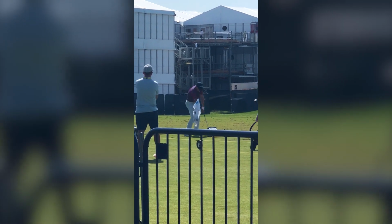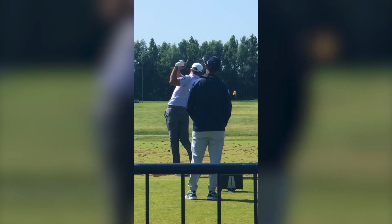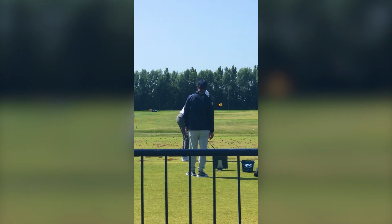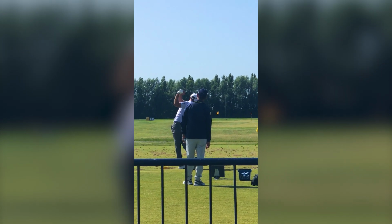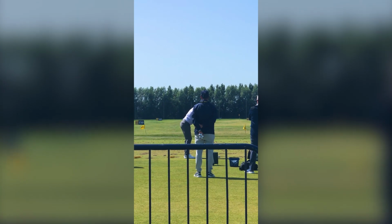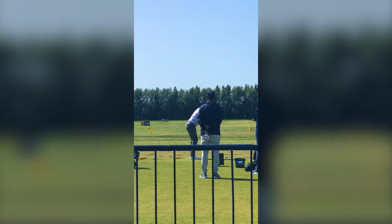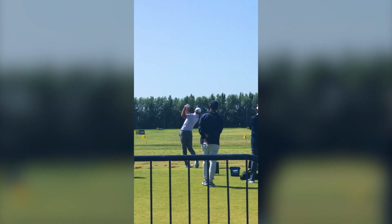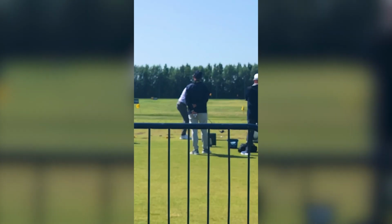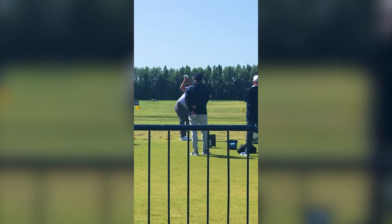And then we have a good look at Louis Oosthuizen and Jordan hitting just next to him. Here's Dustin hitting some, is that 3-wood or driver? I think he might have moved on to driver now. Yeah, here he is with the driver. Got a good slow motion driver look in a second for you guys as well. The ball flight was very impressive, very stable ball flight for DJ. You know, big fader of the golf ball, but really didn't move as much as I was expecting in the air. Here's a good slow motion look.